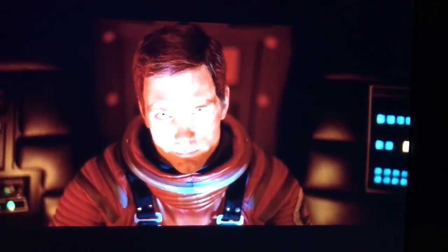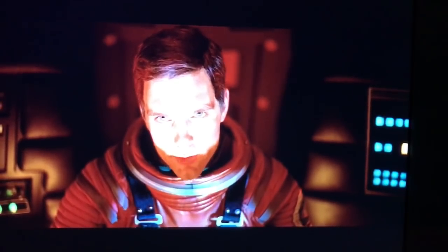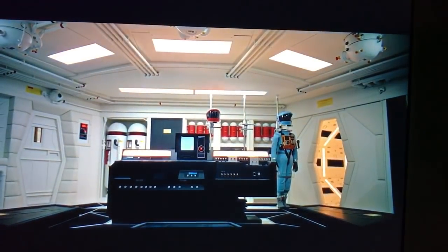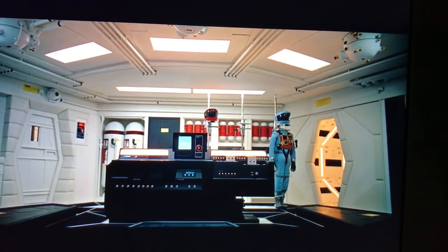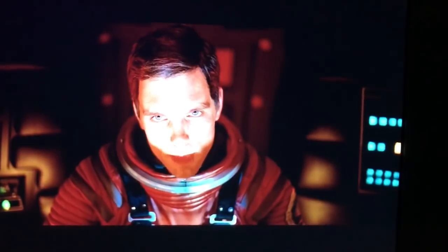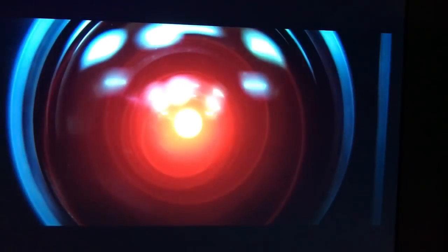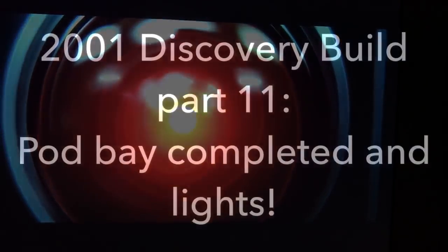All right, Hal. I'll go in through the emergency airlock. Without your space helmet, Dave, you're going to find that rather difficult. Hal, I won't argue with you anymore. Open the doors. Dave, this conversation can serve no purpose anymore. Goodbye.